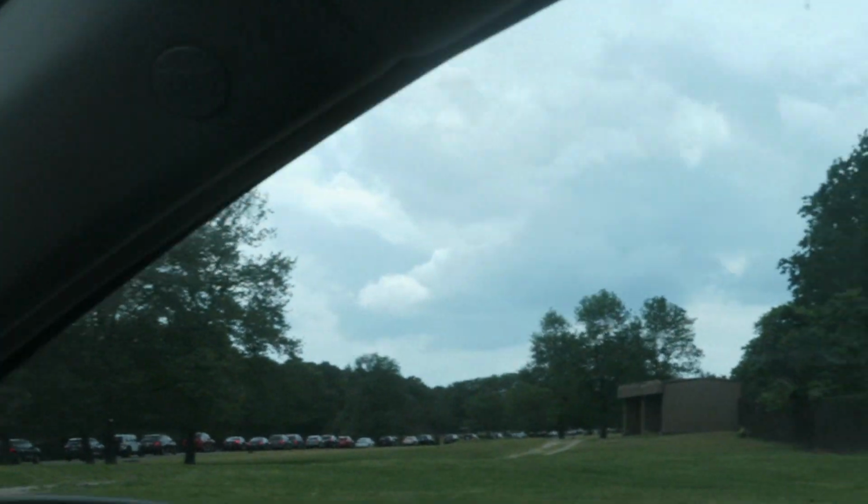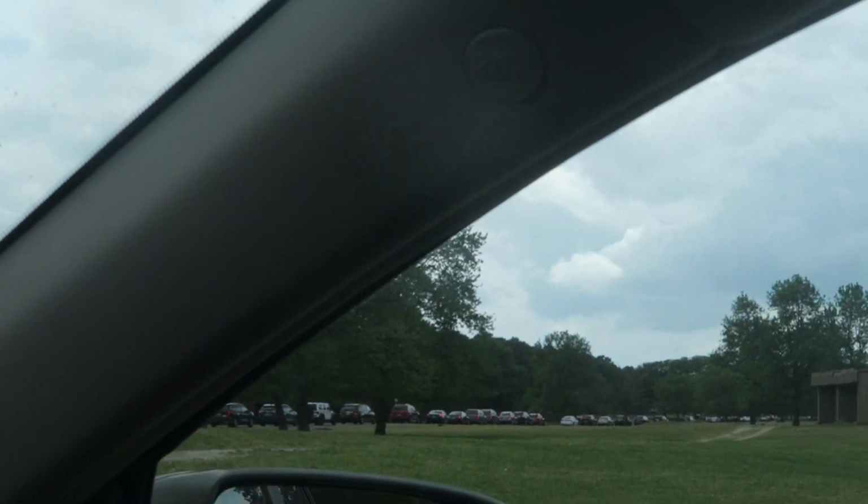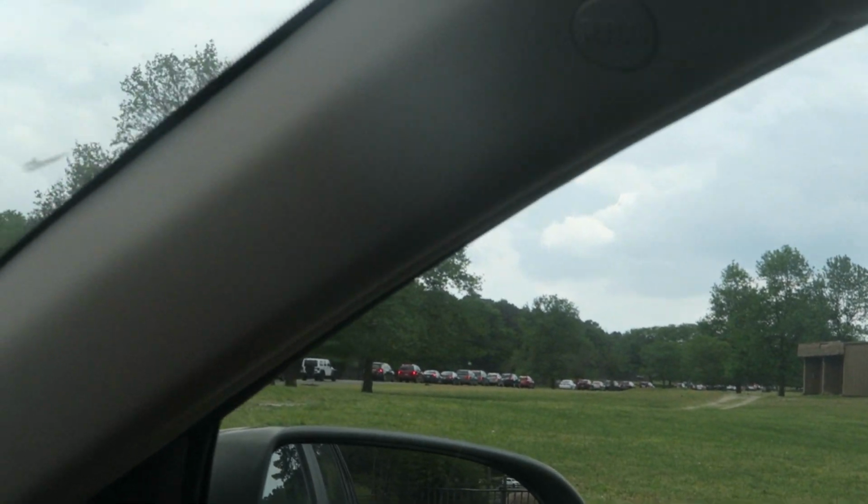Also, do you see this line of cars? That's insane. I really want to know. There has to be like 5,000 cars in the safari currently. It's insane. And this is only for preview day. This is only for season passes and memberships. This isn't even for the general public. So I think they have a success on their hands, at least when people coming out to do stuff.